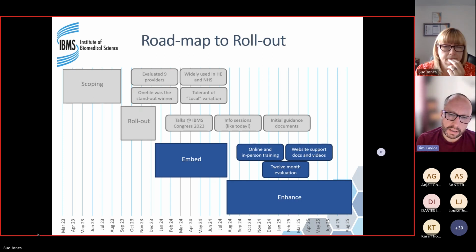As well as that training that we will offer, there will be an IBMS web page that contains support documents that are updated regularly as different issues come in that we're made aware of, as they're solved, as we get workthroughs and that kind of thing. And we'll support that with some short training videos to help people complete specific tasks. Again, there's quite a lot of this material already available for colleagues in the NHS using OneFile to deliver other training programs, but we will make some specific ones for our registration training portfolio.